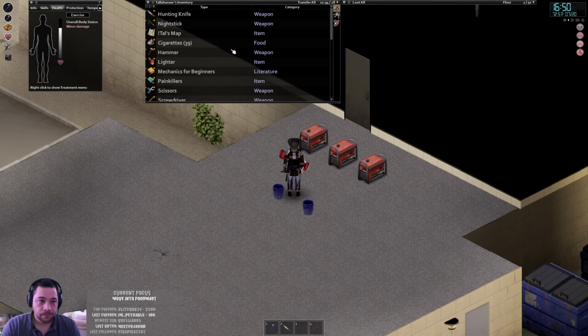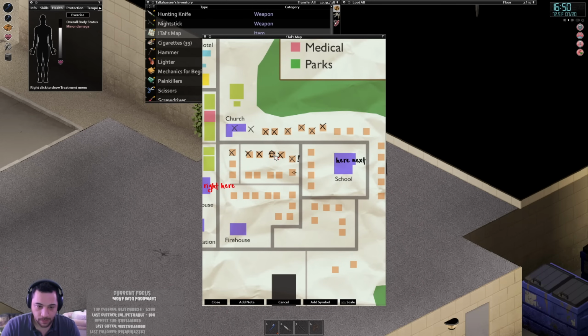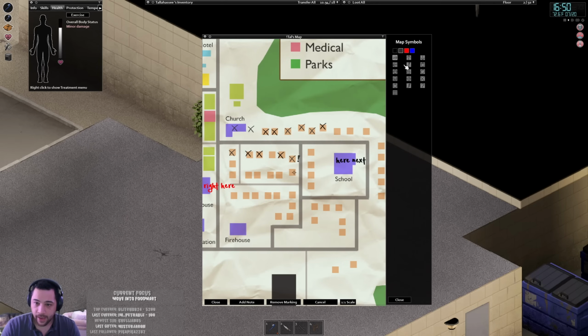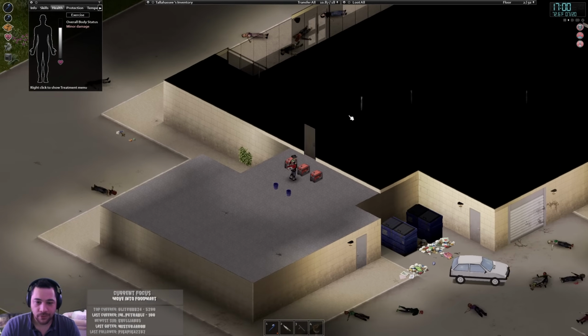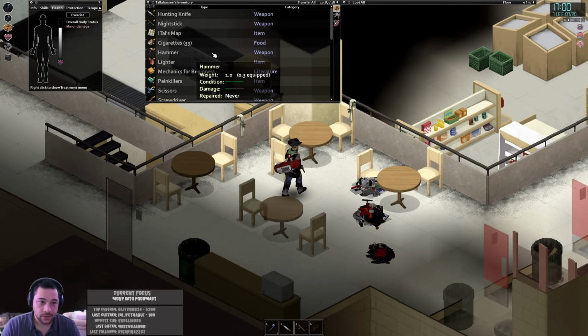You know what I'm going to do? Tal's map. Let's read it. I am going to remove this marking and add an X and then blue. Oh, or green, or whatever. Yeah, blue, home. Yay! I'm not formally moved in, but enough of my stuff is over here that I'm just going to denote it as such.